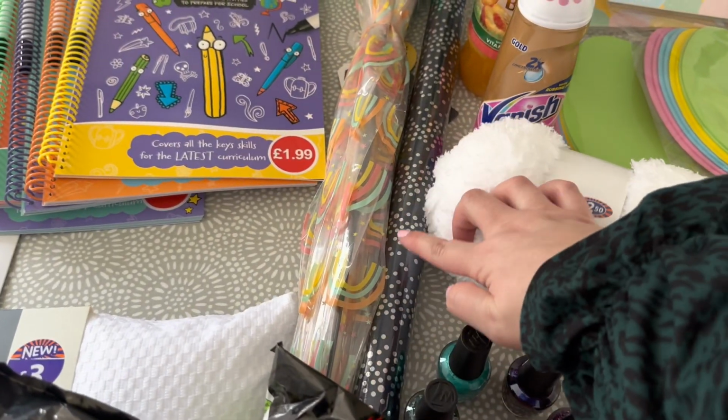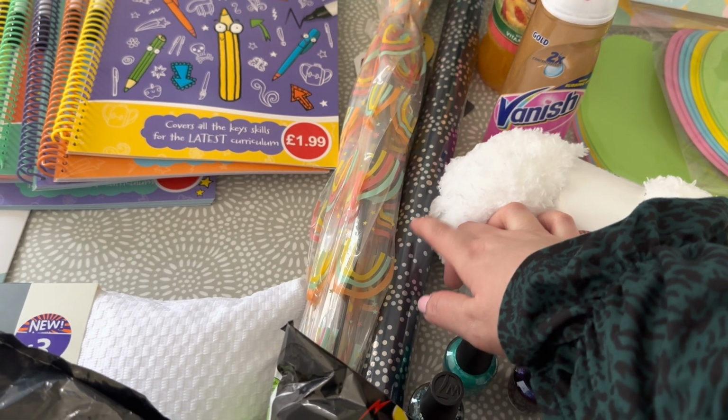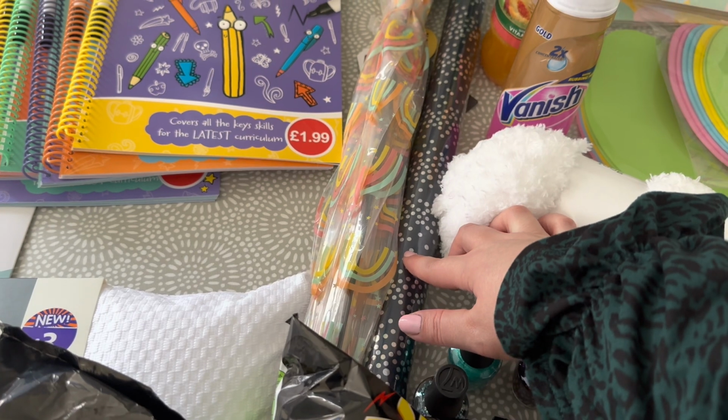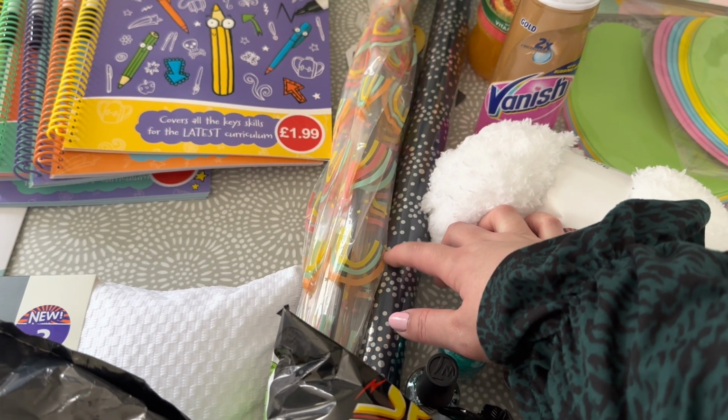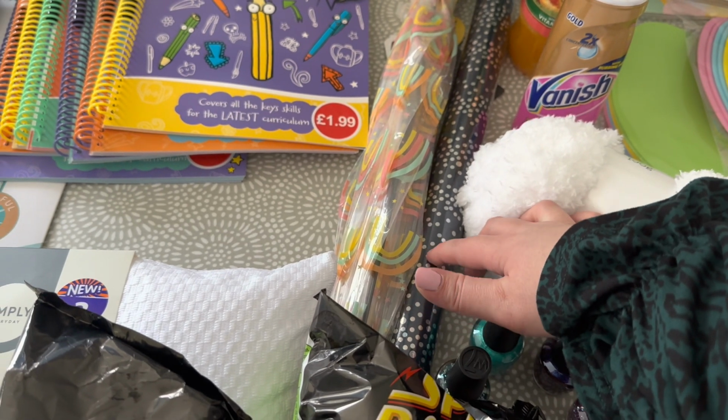I picked up a roll of wrapping paper for 99p. Actually, I picked that up in Home Bargains. I've put that in the wrong shop just because I have some Christmas gifts left to give out, and it was the least birthday, most appropriately Christmas wrapping paper I could find.